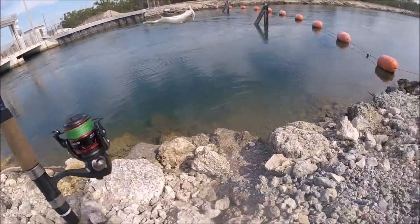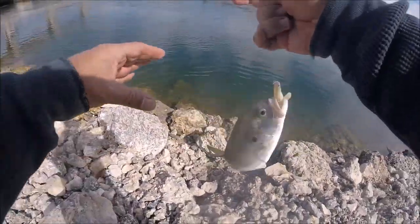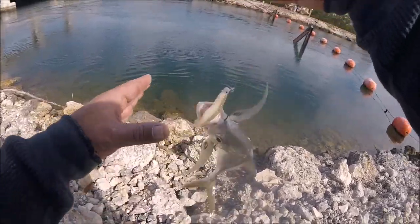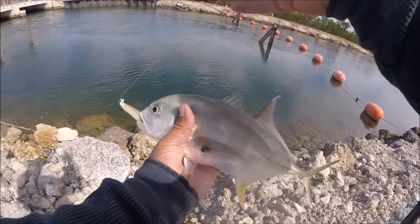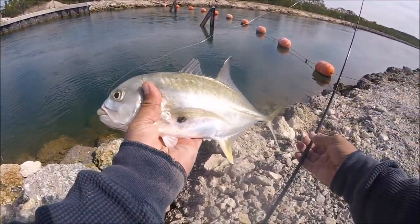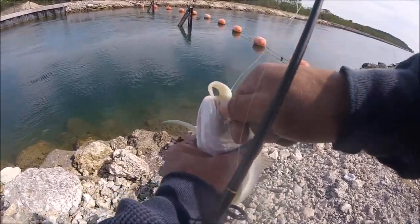We got another jack right there, you guys. Let's see if I can grab them. There we go. Check them out. Nice. This is like the perfect size for jack poppers. All right, Sandra, see if you can get one.